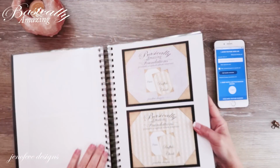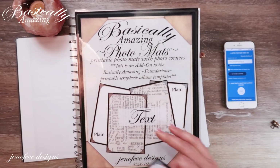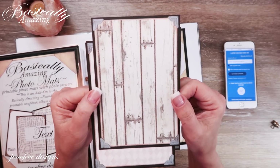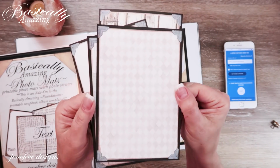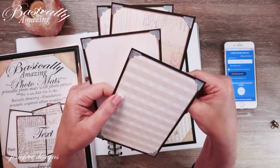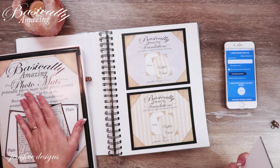Also, that being said, the same backgrounds that won today will be released in the Basically Amazing photo mats. So this is an add-on to the Basically Amazing foundation. So that's kind of an example. There's the Grungy Wood. They come with the plain and the Grungy Wood. There's the Diamond Check. Isn't that cool? It comes with the Diamond Check and the plain. There is the Collage 2. Again, it comes with a set of plain. And then there's the Buffalo Check. Right? I love them all. So don't forget that anything that comes out in the foundations will also come out in the photo mats as well.